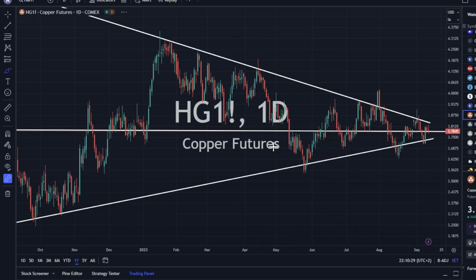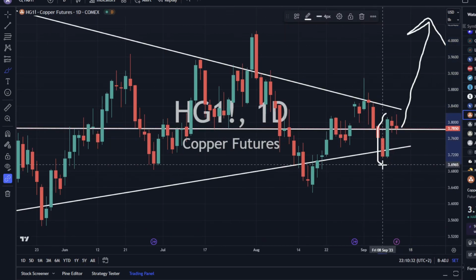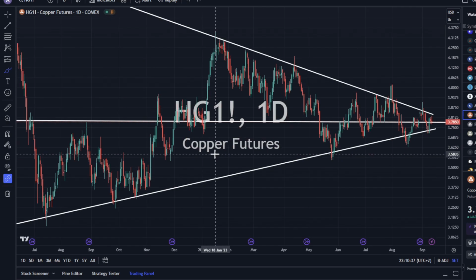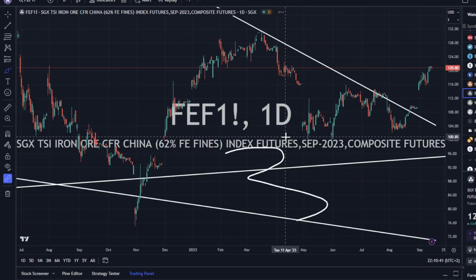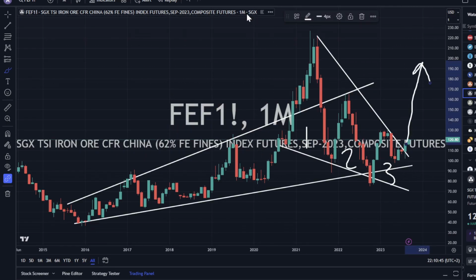Copper still trying to figure out which direction it wants to go. To me, this looks like it wants to go higher. We've got the big buying pressure with small little candlesticks next to it. That's generally positive for a move on upward. Iron ore, slightly lower, but again, I'm in the camp that we're going to move higher with iron ore. We've broken out of that falling wedge.